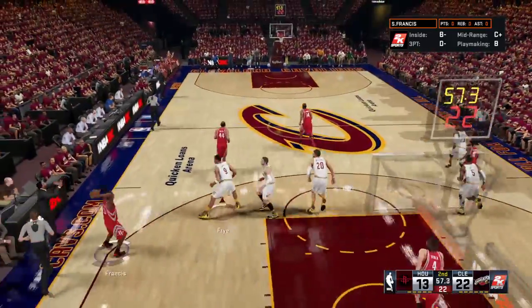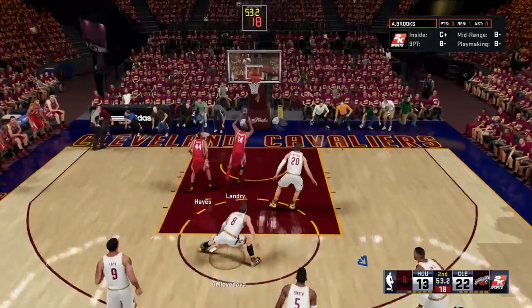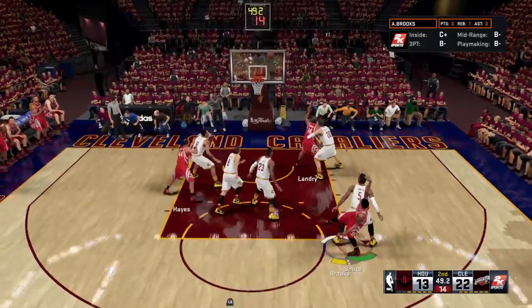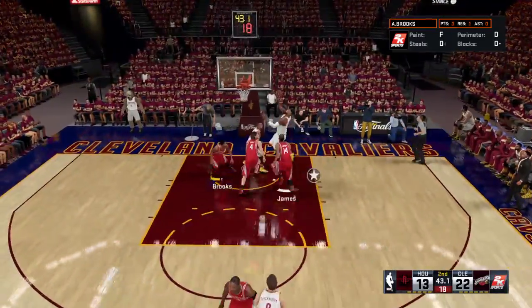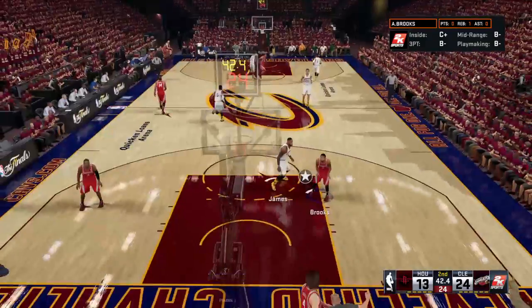Here's Dellavedova. There's the steal. Brooks tries again. No good off the back of the rim. No breathing room at all to take that shot.